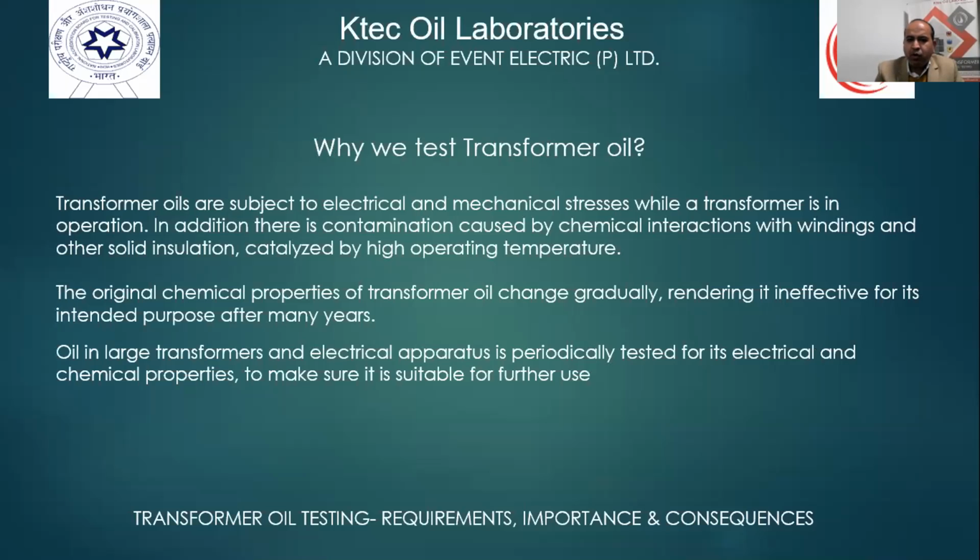External means when we are going for oil filtration. Normally a machine comes to the site, and that machine could be carrying old oil which is very deteriorated in condition. So if you use that filtration machine, the good oil which is in your transformer can be contaminated. That comes under an external factor.